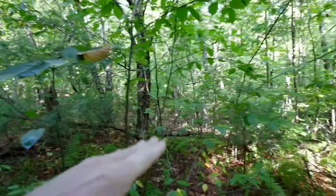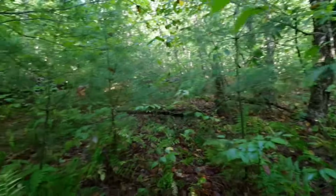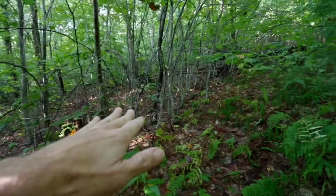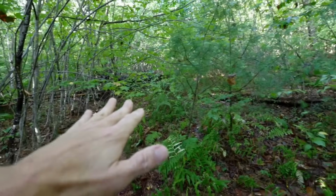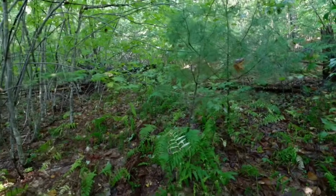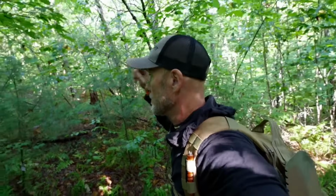So as you can see, it's thick. It is a mess. And even the ground is a bit harder to read. I'm standing in a logger's rut here right now. And I've already spent years up in here. Like I said, the other one took a long time to find.